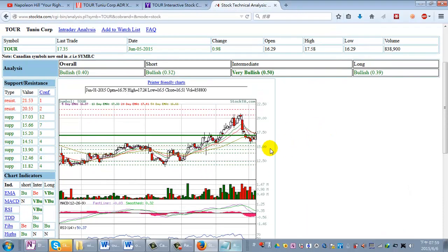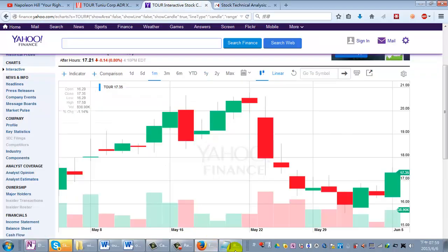Now again, we're going to just watch and probably get out at around 20. You can see there's a resistance level right there, but it's small. But if it hits that and it just stays there, just like last time, we're going to want to get out. So that's it for this week.